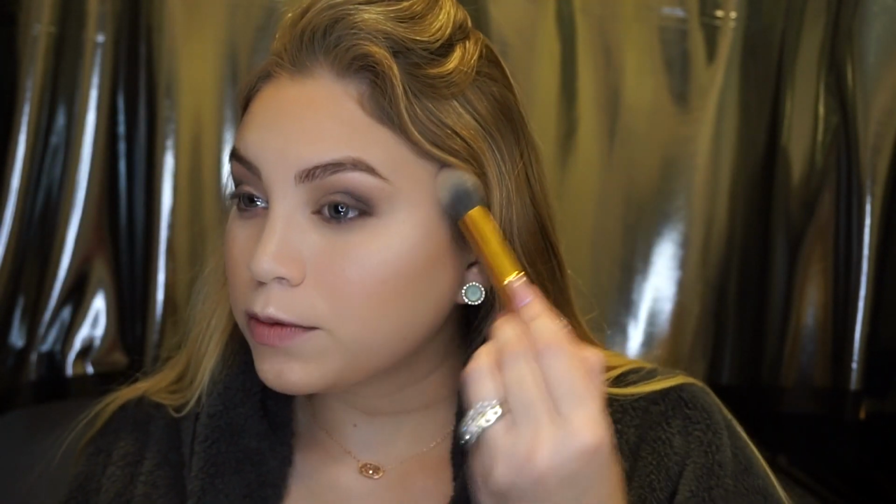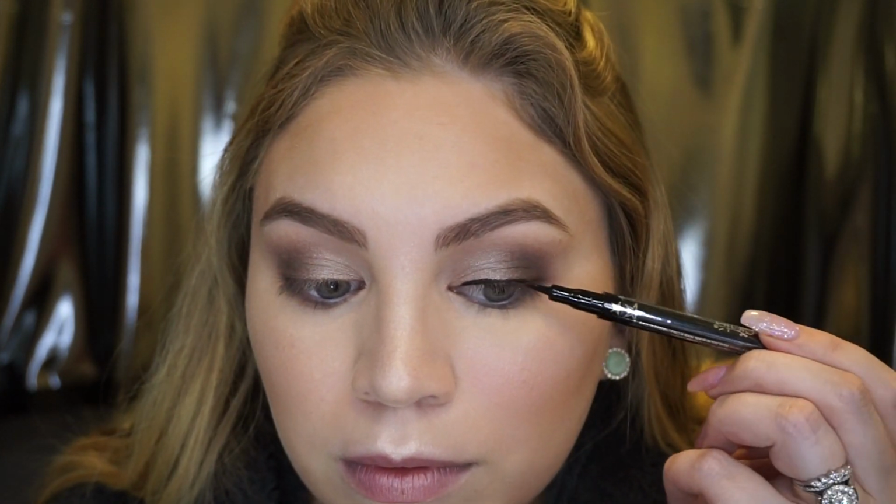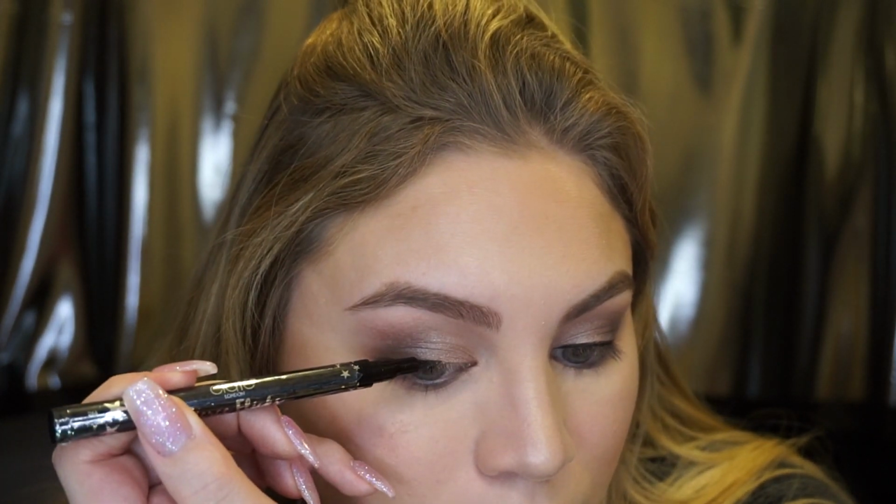I'm just going to wipe all this away. So, I've officially decided I do not like the concealer. It's a no from me. Hopefully to help out the eye situation going on, I'm going to be using this new Ciate Fierce Flicks eyeliner. Alright, I'm back. Just put some eyeliner that I had in my tight line and my waterline to help the situation out a little bit.